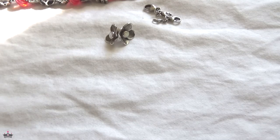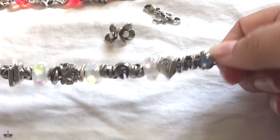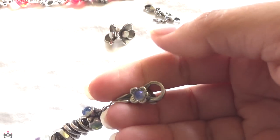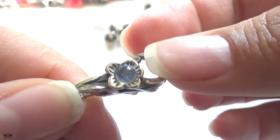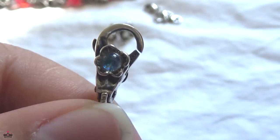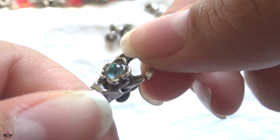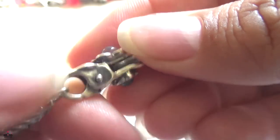Let's talk about my dichroic glass bracelet with hair on it. Lovely. So we have a dichroic flower lock. Now, I got most of my stuff on eBay at the beginning of me starting my Trollbeads collection. Don't do that. Do not do that. I got lucky when I was buying these.